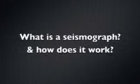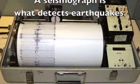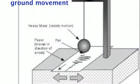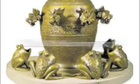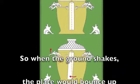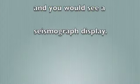Next question. What is a seismograph and how does it work? Well, a seismograph is what detects earthquakes, and they're very sensitive mechanisms that detect displacement of the ground movement. The old seismographs used springs with a weight attached to them, so when the ground would shake, the weight would bounce up and down, and there would be a pen attached to that, and it would make what you see as a seismograph display.